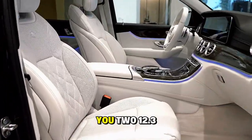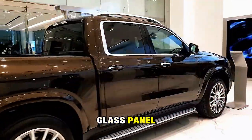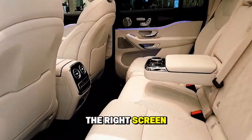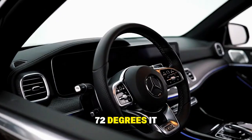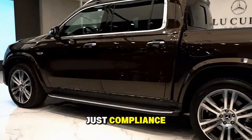In front of you, two 12.3-inch screens fused into a single glass panel. The left screen is your instrument cluster, fully digital, fully customizable. The right screen is MBUX infotainment. You say, "Hey Mercedes, 72 degrees." It responds in half a second. No confirmation needed, just compliance.